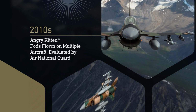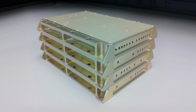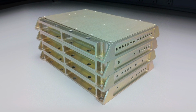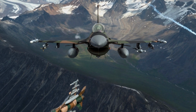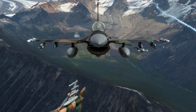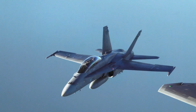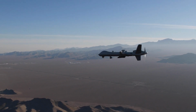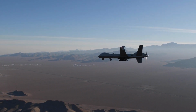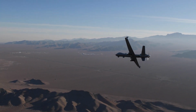More than a decade ago, GTRI began development of the Angry Kitten system to help counter rapidly evolving electronic warfare threats. Angry Kitten electronic attack pods have been flying on F-16s since 2017 and on F-18 test jets since 2021. In 2023, General Atomics began integration of the pods onto the MQ-9 Reaper, where they have potential applications in test and evaluation, as well as possible combat roles.